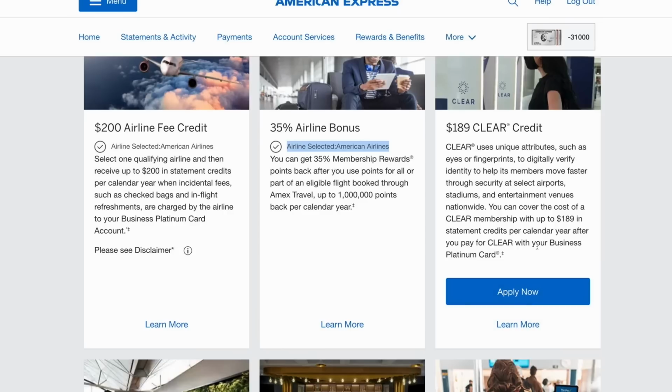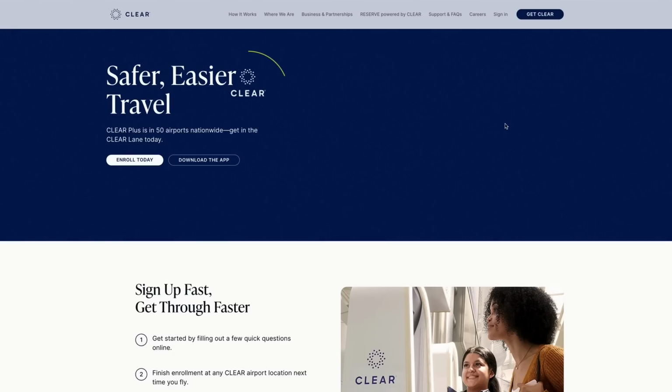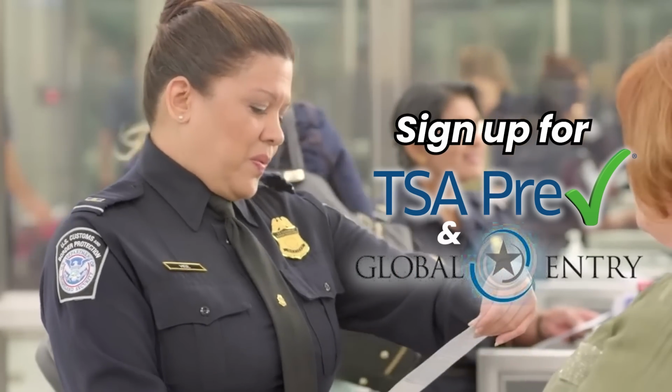So on the benefits page, you go to the Clear section, click it, and it takes you directly through to Clear's website, and you apply on the website, and as long as you use the Business Platinum, you'll get your fee refunded. Number 6, sign up for TSA Pre and Global Entry.